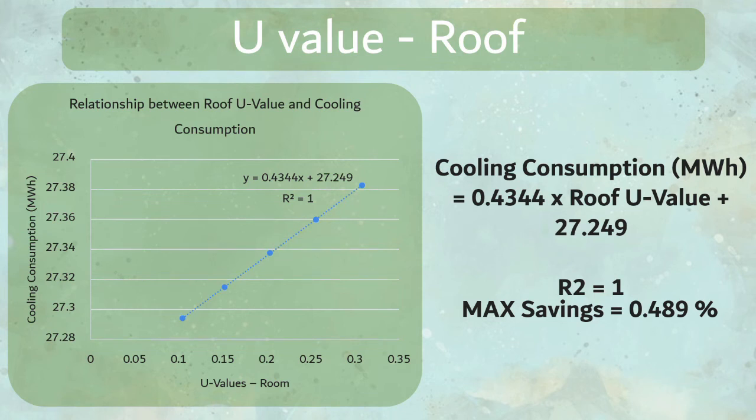The cooling consumption can be calculated as a function of the U values using the equation on the screen. From the equation, the maximum possible savings can then be calculated by assuming the U value to be 0, that is, the roof to be perfectly insulated. In this case, the maximum possible cooling consumption savings that can be achieved hypothetically is of about 0.489%.